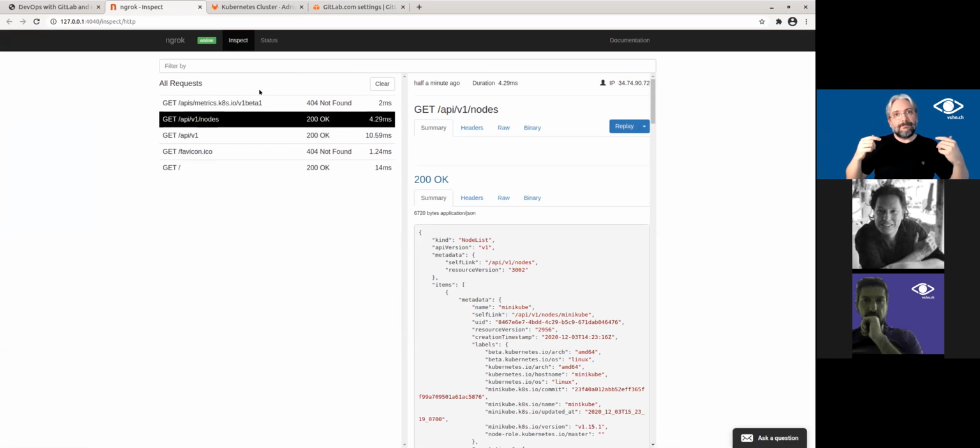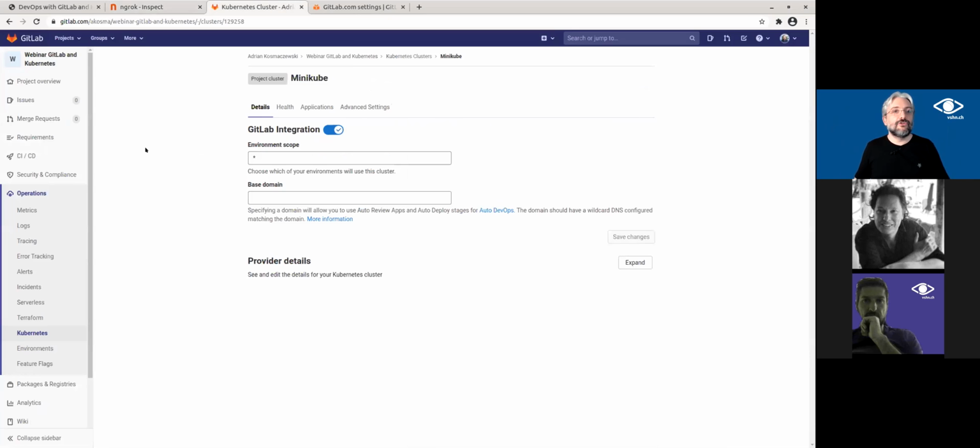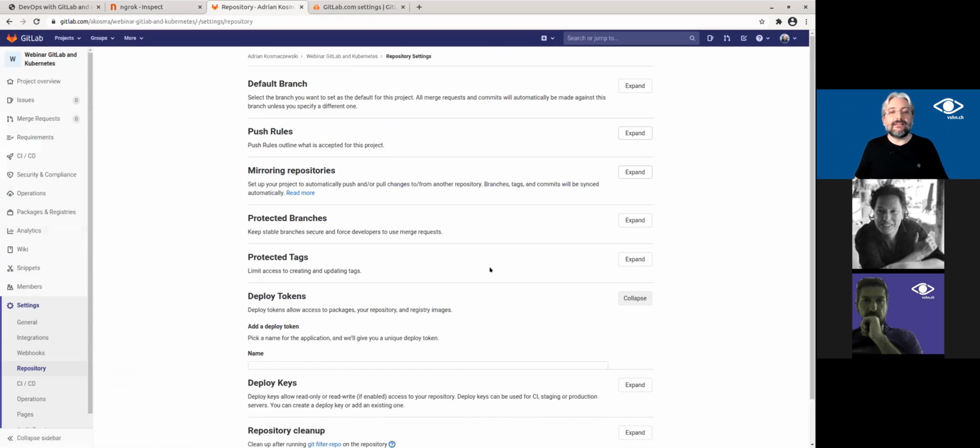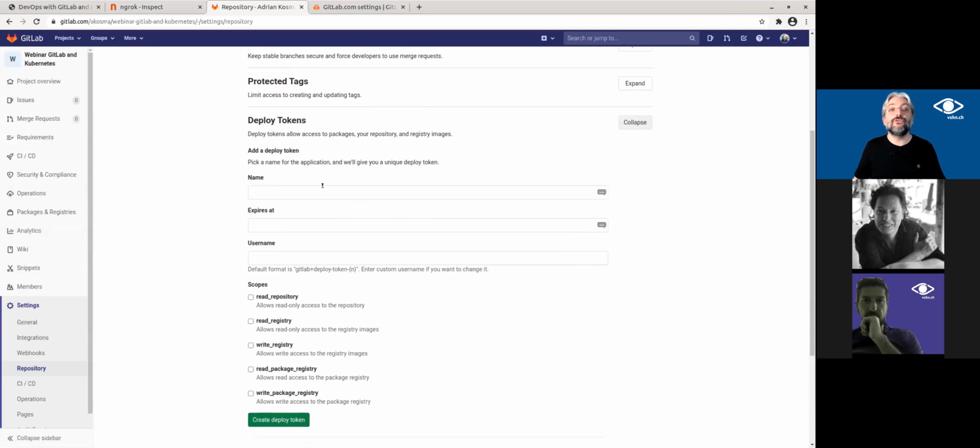Now what I need is being able to talk from my Minikube to GitLab in order to pull images. And for that, I go back to my project, and I will go to Settings, Repository. In Settings Repository, I can create deploy tokens. A deploy token is what I'm going to use to connect from my cluster to GitLab to pull images. So this deploy token, I'm going to call it minikube. And you could specify an expiration date. We're not going to do that. And here, I'm going to use the standard format that they suggest, gitlab-deploy-token-01, and I need to apply the scope read_registry. Of course, I need to be able to read images so I can pull them. This is exactly what I need. I don't need any other scope right here.